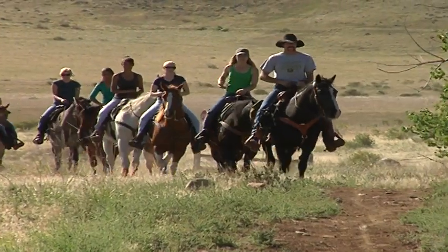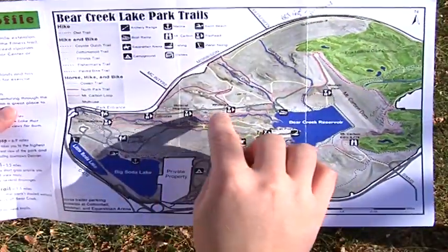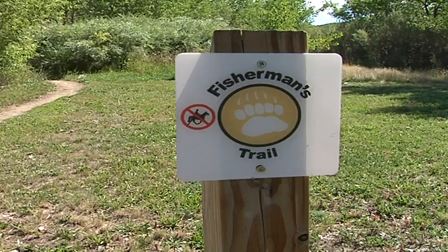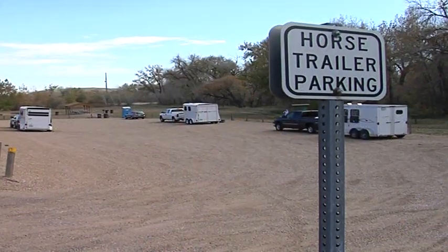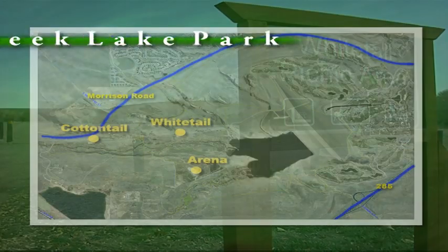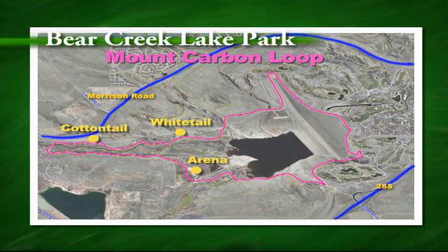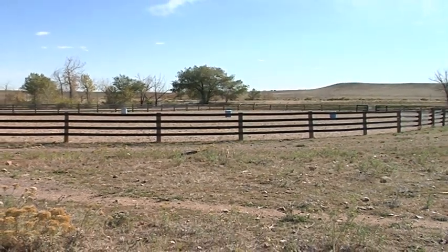All visitors, including equestrians, are directed to stay on the trails. Use your map to stay on the right trails. Most of the equestrian signage marks trails that you should stay off of. You'll find parking for trucks and horse trailers at the Cottontail and Whitetail lots on the north side of the park. There is also easy access to the north side of the Mount Carbon Loop and other equestrian trails from there. The arena is located on the south side of Bear Creek Lake Park.